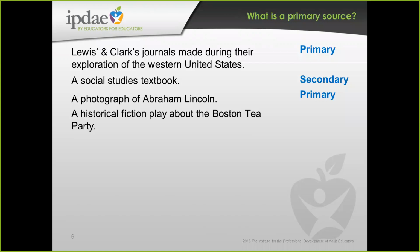Oh, historical fiction. A historical fiction play about the Boston Tea Party. Well, first of all, it's fiction. It's a play. And even though it has that lovely thing called historical in it, that's definitely secondary. It didn't happen at the time, and someone wrote about something.